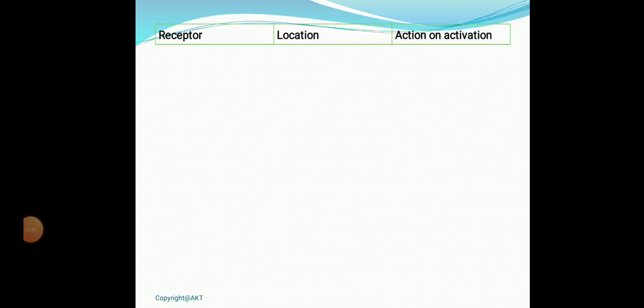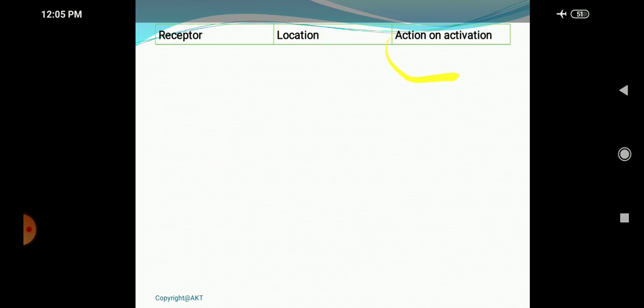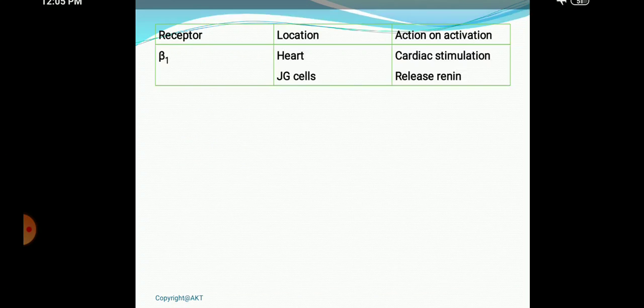Coming to the receptor location and the action produced by the activation of the receptor by an agonist or the endogenous signal molecule, that is noradrenaline. I repeat, the action on activation means the action produced by the activation of the receptor either by the agonist, maybe a drug, or by the endogenous signal molecule. There are two signal molecules which can activate the adrenergic receptors. One is the neurotransmitter noradrenaline, and the second one is the hormone adrenaline.